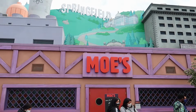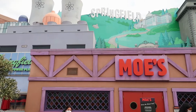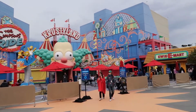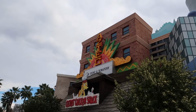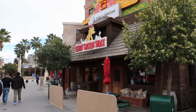Well, unfortunately, Moe's is closed. I wanted a flaming Moe. Hopefully we can find one somewhere in the park. We have Krusty Land. Quickie Mart. Oh, we got to go to the Quickie Mart. How cool is this? They have the Aztec Theater. And Cletus's Chicken Shack, which is unfortunately closed.